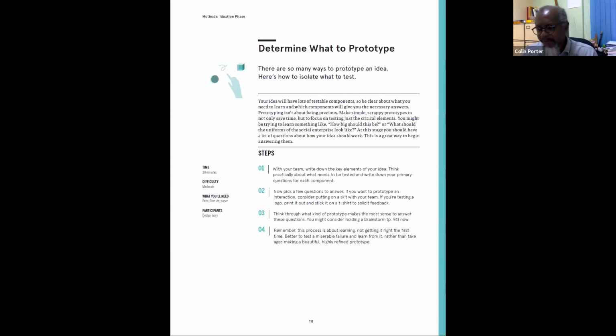Then we've reached a stage now where we're creating our prototype, right? Determine what to prototype. From all those ideas, we should be able to narrow down now to a solution or an idea that we want to isolate and test. Does it work? All this research and the thinking and so on that I have done, will it work? And so you want to put down the key elements of your idea, think about what you need to test about the idea, how will it work, and so on.